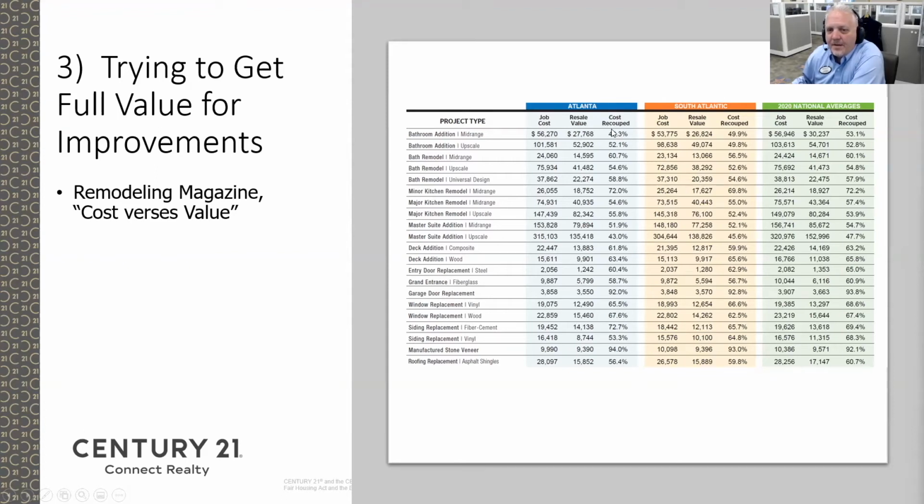But let's go down through here and look at the stuff that you do get a lot of your value out of. So a garage door replacement, something that costs $3,800, you're generally going to get $3,500 back, almost 92% of the value back out of it. Look at these national averages. Garage door replacement is 93.8, almost 94% of the value you get back out of it.